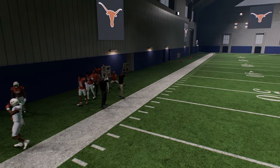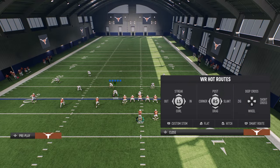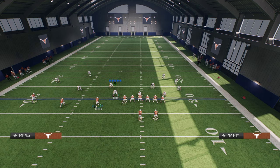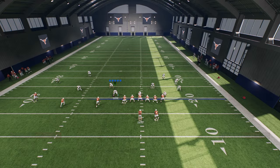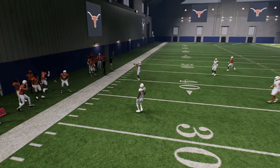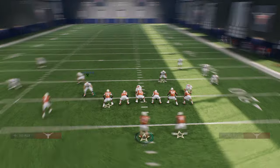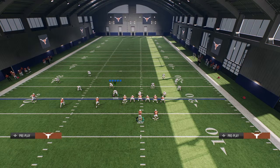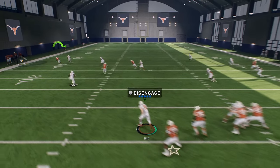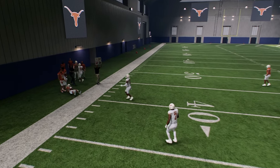Now, what I would say with this, think of this route kind of like a C route, but a little bit better, honestly. You're not going to freeform it, you're just going to pass lead it, right when he turns his shoulder. If you're not careful, it is a timing throw, and you're going to throw it out of bounds a lot. So I would really advise learning the timing of this throw. And that was exactly what we want to do, as you see.